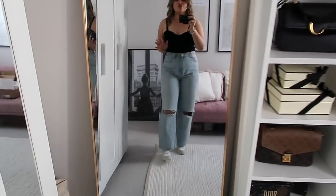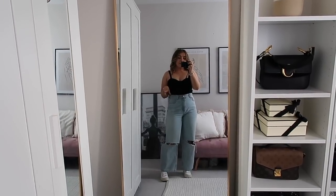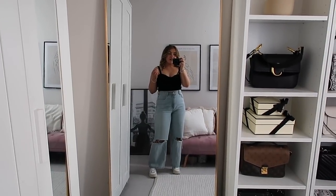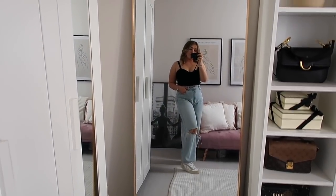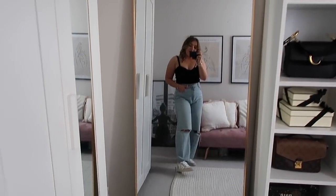They definitely feel a bit different to the other ones as well. In terms of the lip, it is a lot thinner. I think the lip is a different fabric. So if you're someone that finds hard lips a bit irritating, I would definitely recommend these ones. And they also feel a little bit narrower, but I don't know if that's just because I need to wear them in a little bit. But yeah, absolutely love them.